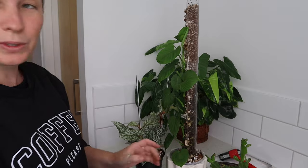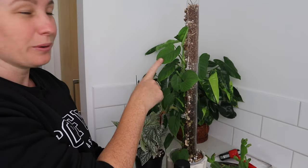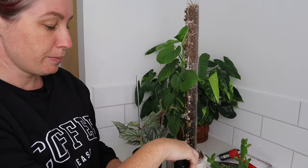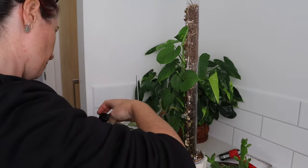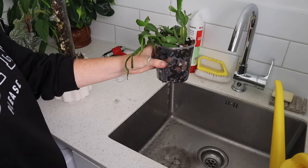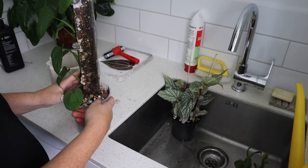So I am going to water these in now with my favorite fertilizer, Growth Technology Foliage Focus. And I know I said I wasn't going to water this one in, but I am going to moisten just the top of the pole where I added the new substrate in, and that'll help encourage its aerial roots that are up there to root into the pole. Hopefully just the top of this one.